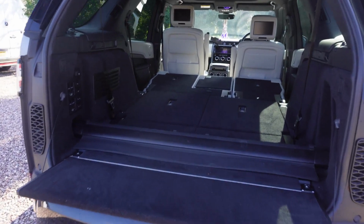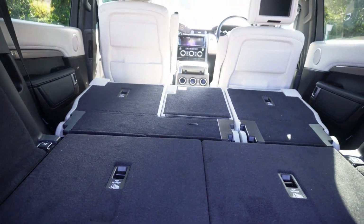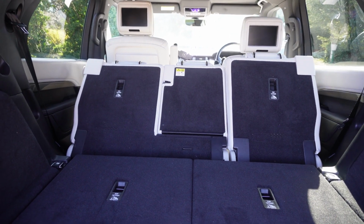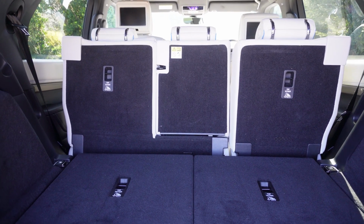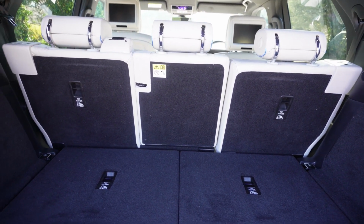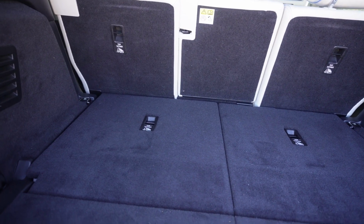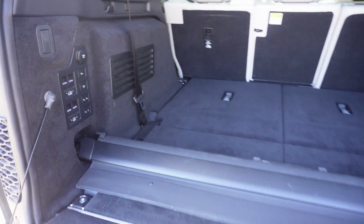It's just something else. So then when you press these two buttons again, them seats automatically come back up, and that middle seat actually has a little hatch which you can drop down if you've got ski bags or golf clubs or anything like that. It will allow just the middle seat to go down, so you can get your ski bag straight through the middle, anything like that.